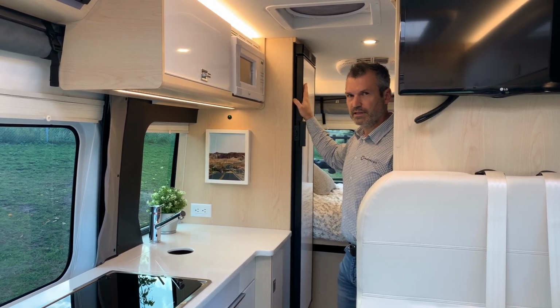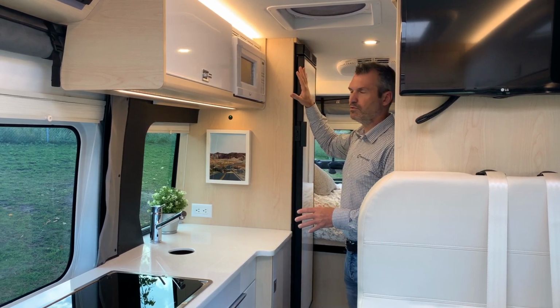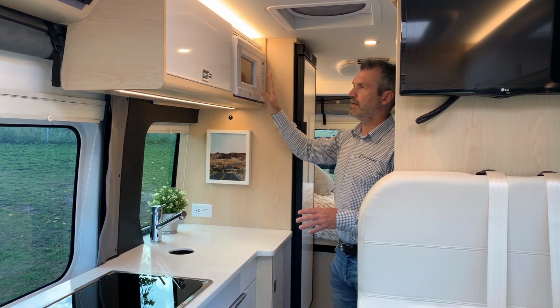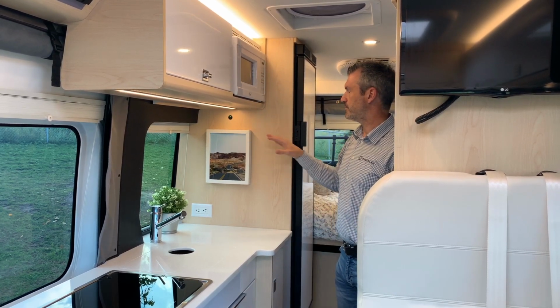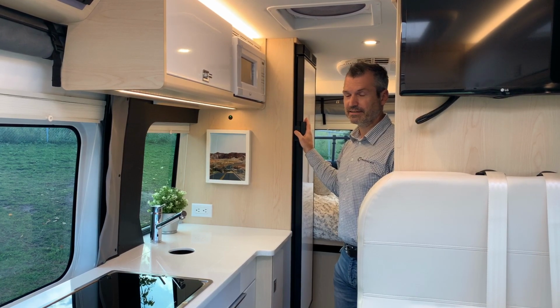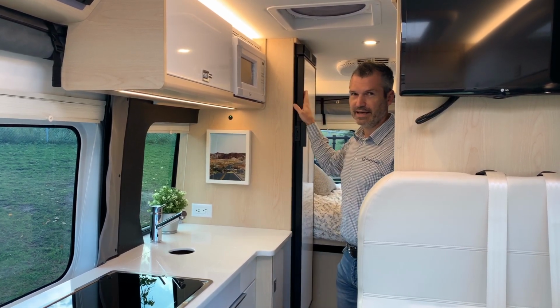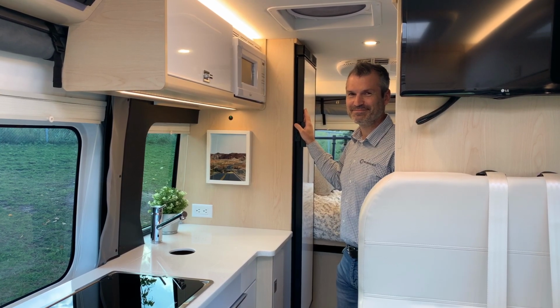Because of the slightly bigger compressor fridge, we now have to move the cabinet above for the microwave here above the counter, but that makes for a very interesting kitchen layout, and I'm sure some of you will be happy to see that compressor fridge.